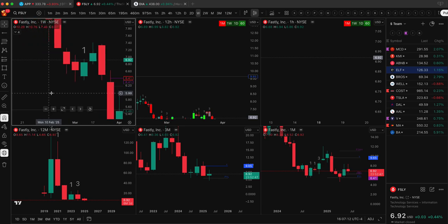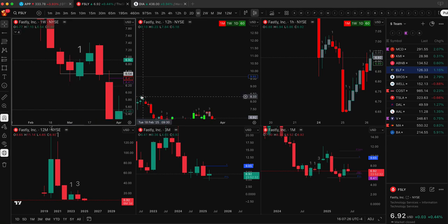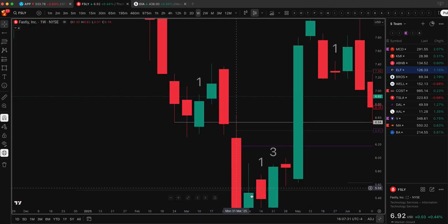I found an example of one here. You see on the weekly on Fastly, there's a 2 down, but it's no longer below the wick. It's closed. It's the week of March 3rd, a weekly candle. Okay, I see it. So exactly, this is failed. But one could say it's still a 2 down directional. It's not in force anymore, right?